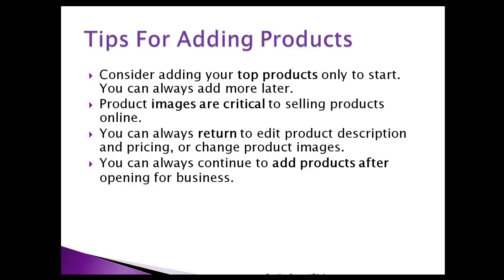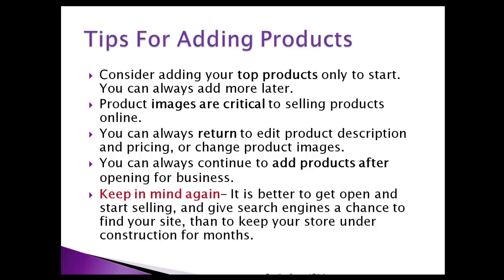We still have 100 more that has to be added, but I work a full-time day job, obviously, doing One Choice for your store. I'm trying to do this just as you guys would, where you work a full-time day job. You're only doing this nights and weekends, and that's why they're not added to the store yet. But that's the reality of life. This is how things work. So you can always open up later, but you want to open your store for business. Just get the store open. Get the search engines a chance to find your site, because it's going to take months. It's going to take a while for the search engines to find you, and we want to get them in.